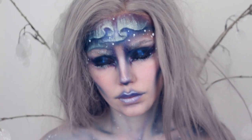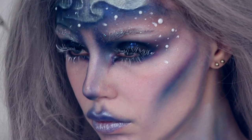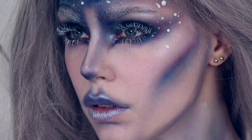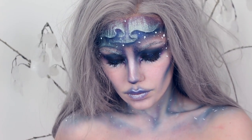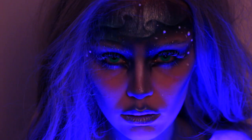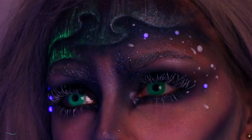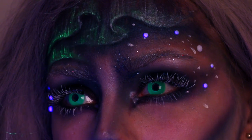So this makeup look is my entry for the NYX Nordic Face Awards first challenge, and the theme is Northern Lights. And my look is inspired by the Arctic Fox, which according to a Finnish folktale, the Arctic Fox uses its tail to spark up the sky, creating the Northern Lights, and that is also called Foxfire.